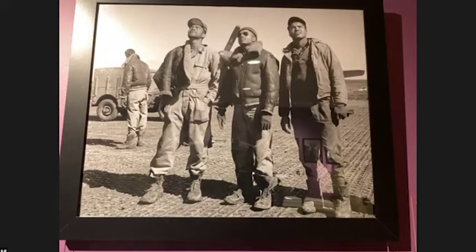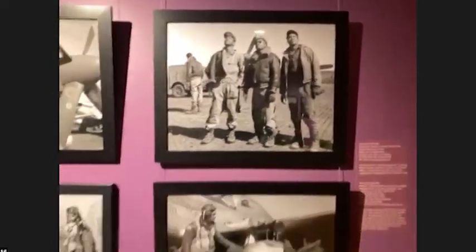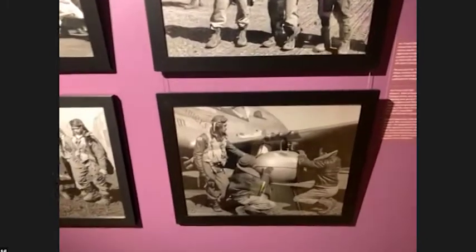Ramatelli, Italy. And I don't know where that is, unfortunately. But it seems like it was pretty strategic.